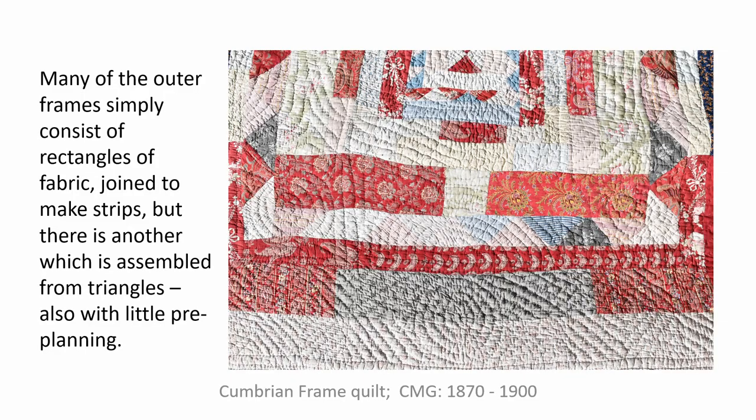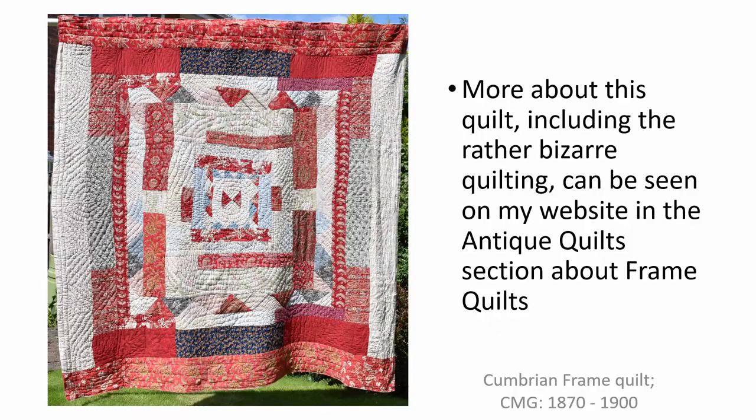Many of the outer frames simply consist of rectangles of fabric joined to make strips. However, there was some planning by the maker. If you compare the two side borders, you can see that the fabrics chosen for one side are mirrored on the other side. More about this quilt, including the rather bizarre quilting, can be seen on my website in the antique quilts section about frame quilts.